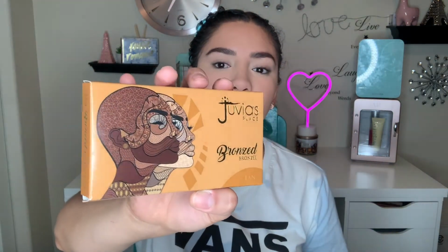I did get a bronzer. I got two bronzers. So I had been eyeing both of these for a minute. This one was the first one that I saw, which was the Juvia's Place bronzed bronzer in the shade Tan. So this is what it looks like. Their packaging is super sleek, and I just love the feel of it. It's super luxurious for an affordable price.